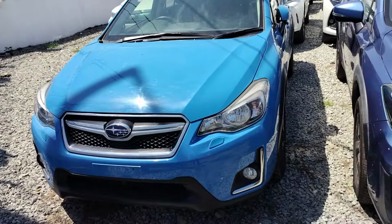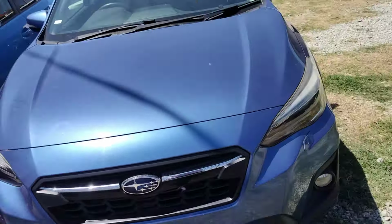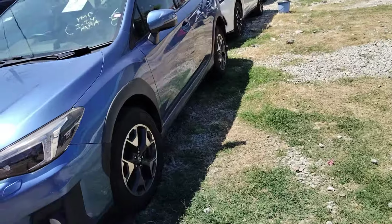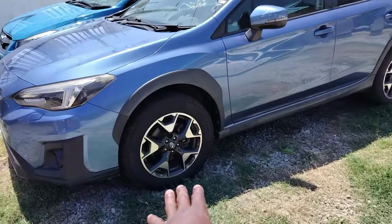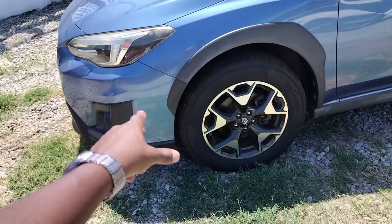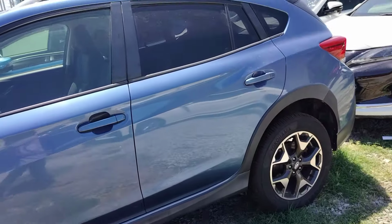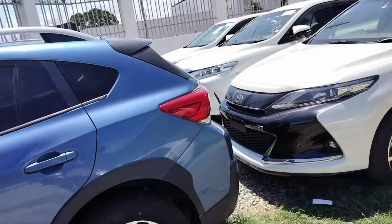Bado kuna zile plastic cladding all around it iko. Naangalia alloy wheels vinye ziko zinaangalia fiti. That's the signature alloys for Subaru XV, you know. As you can see here, they will maintain the same style for the alloys. Ina kuna plastic cladding all around the vehicle to protect the body of the car. Sawa, kuna keyless entry, a very nice looking interior.